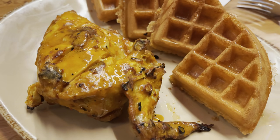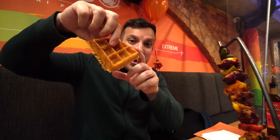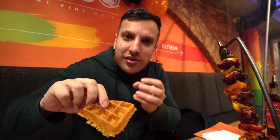All right, okay, so I've actually gone for the chicken and waffles, which is a pretty interesting concept, because I've had chicken and waffles before. What I haven't had is Peri chicken and waffles. And not only that, the actual waffles have Peri salt in the batter, right? So they should be Peri flavored. And there's a little bit of sweetness from the golden syrup on top.